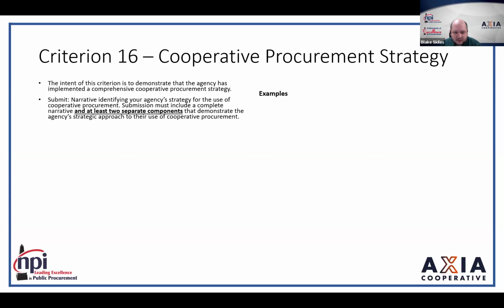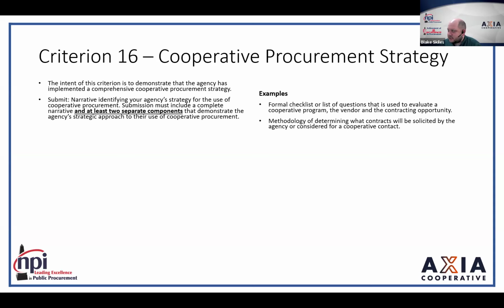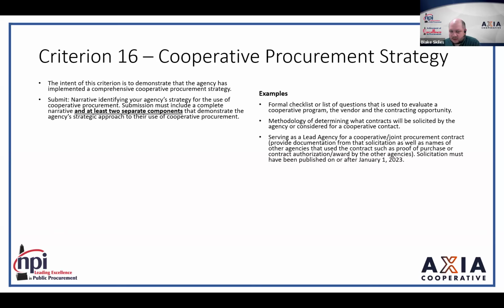A few examples that we look for for those 2 components are a formal checklist or questions that you use to evaluate a cooperative procurement program, the vendor or the contracting opportunity, the methodology of determining what contracts you will solicit or consider for a cooperative contract, serving as a lead agency for a cooperative or joint procurement contract, and we ask you to provide documentation from the solicitation as well as names of the agencies that use that contract and proof that they used that contract, and we'll show some examples in our model submittals.